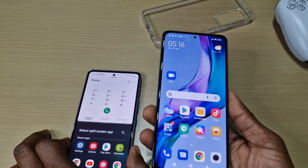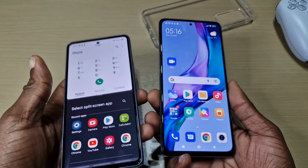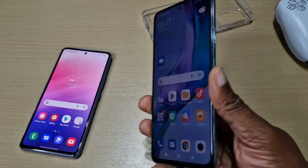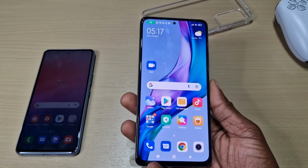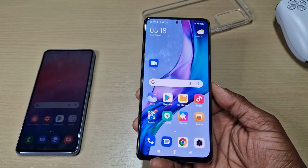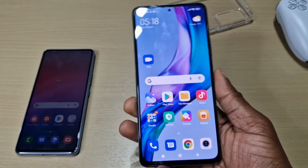The MIUI in this, got used to it because I had this one for a while. It's alright, but I do still prefer my One UI on the Samsung. Comparing this to the Redmi Note 11, I don't think you should upgrade to that. If you can get this, obviously this is better. You got a different chipset. The camera is actually a downgrade compared to the Redmi Note 10 Pro, and the battery is also a downgrade. So you might be better off with this one.